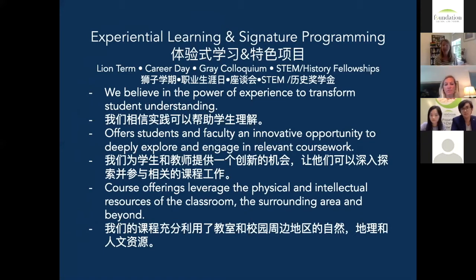We have a career day every year where students have the opportunity to travel into Cambridge, Boston, New York City, Worcester, do job shadows. We also bring several parents and alums onto campus to talk about particular careers. We have something called the Gray Colloquium, which is a speaker series. So about six times a year, we have outside speakers coming in and talking to our students. And we also have STEM and history fellowships, which provides students in the 11th and 12th grades the opportunity to really dig much deeper into a particular area of interest in the STEM or history fields.